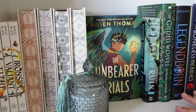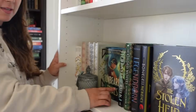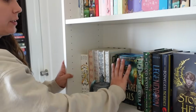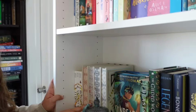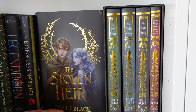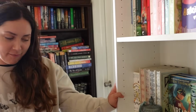Moving on from that, we're going into my YA fantasy. I love this shelf. This shelf is really nice because not only are the face outs fun, and I know you're going to see this and be like, this is an LGBTQ. Well, why? Yes, it is. But I wanted it to be with my fantasy books because it's not centered around the romance. It's centered around the fantasy aspects. It's going to have my special editions of the Diviners, as well as some of my favorites, of course, Beast of Ruin, Legendborn, and then Miss Holly Black has to have her own section for these special editions. They're really pretty books. I love them so much.